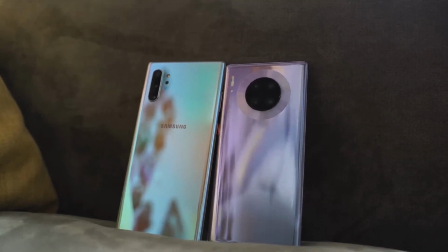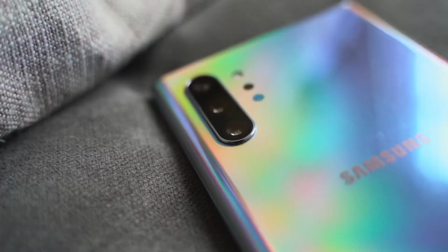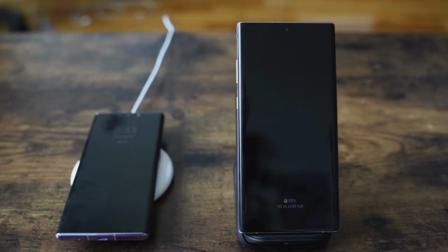Now, the battery sizes are different. You've got 4,500 milliamps for the Huawei, and you've got 4,300 milliamps for the Galaxy. Both of them have, of course, different chargers. Huawei has a 40-watt charger. The Galaxy has a 25-watt charger. In the end, the charging speeds are around the same. If you look at it, the Galaxy is at 1 hour 5 minutes with the 25 watts, while the Huawei is at 1 hour 3 minutes. So pretty close. If you use the 45-watt charger on the Galaxy, you will go under 60 minutes. Some people have done 55. I have done 60 minutes on that. So again, but you're spending extra money.